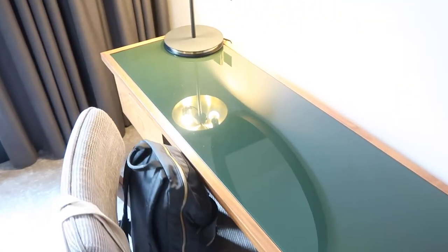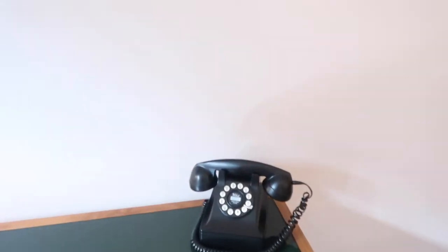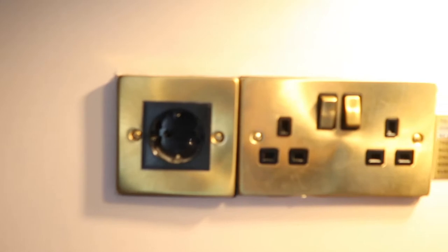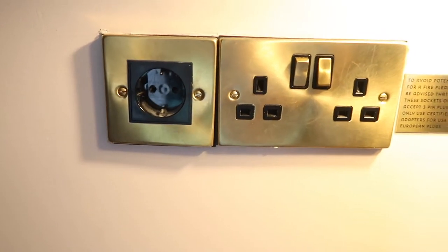But then panning across the room over here, we have got a desk. So I do need to do some things on my laptop, so that's really nice. Love the old school style phone. Is there anything in here? Nope. And then, oh yeah, there also are some EU plugs as well, because hilariously, I brought my laptop with the EU charger, not the UK one.